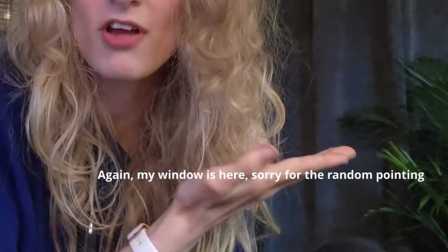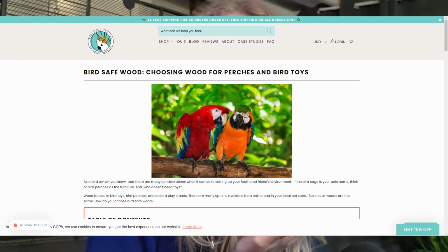And yeah, if you're going with wood from outside, just double check that the wood is safe for birds, because some wood types aren't, so just keep that in mind, and maybe just rinse them with warm water to get some of the bacteria off, in case there should be any, and then you're good to go.